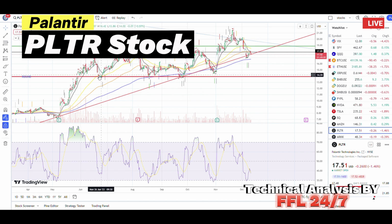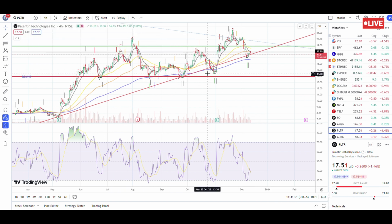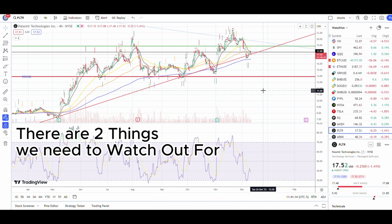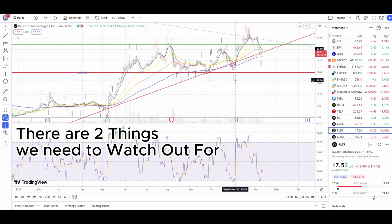Today's video we are going to be taking another look at the PLTR stock. Why PLTR stock? Because I wanted to do a quick review for the folks if you are holding PLTR stock or if you are planning to buy into PLTR stock. You might want to look for these two updates that I wanted to share with you guys. So let's get into the charts and see what we are looking at here.